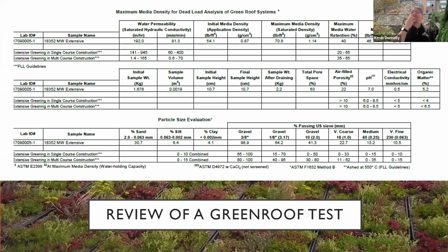So green roofs. This is an example of a green roof test. What I want to highlight here is two things. First of all, the way we test this, when someone says, hey, I've got something that's going above grade, so I need a saturated weight, or tell me the weight of this particular product, you're not asking us to just gather a bucket of it and weigh it and see how much it is, right?